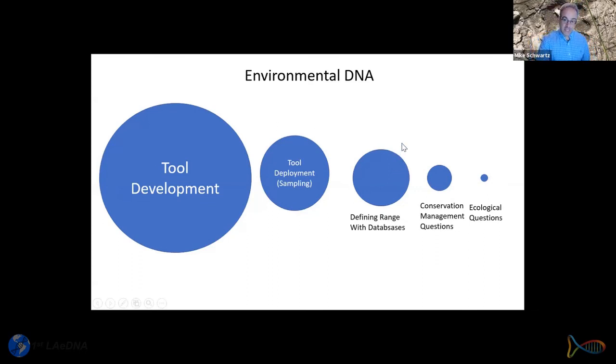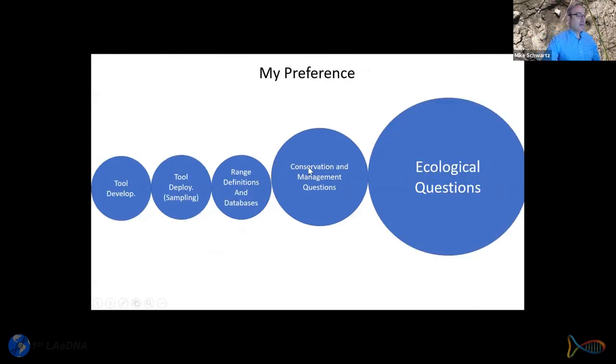What I'd like to see us move towards, and what I try to encourage all my students, is: yes, talk about tool development, have the proof of concept, but we need to move well past that. I'm hoping that in the next 5 to 10 years, and we're already seeing that, we still see some healthy tool deployment, but I really want to see us move towards asking a question up front and saying, is this the right tool to ask that question? Not, can I get a detection with an environmental DNA tool?